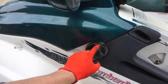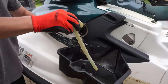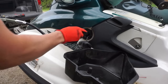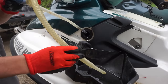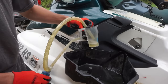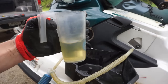So, let's check that gas out, see what color that is. Alright, let's see if we can siphon out anything through here, if it's gonna be long enough or not. Probably not, actually. Alright, we have our extension here. Go down the tank. They go all the way down. Alright, let's see what happens when we pump it. There we go. So far it looks pretty clear. Yeah, I'd say that's pretty clear. Doesn't look too bad.